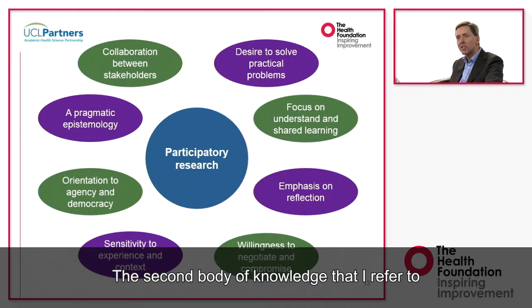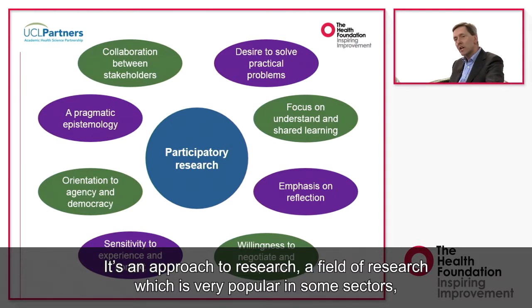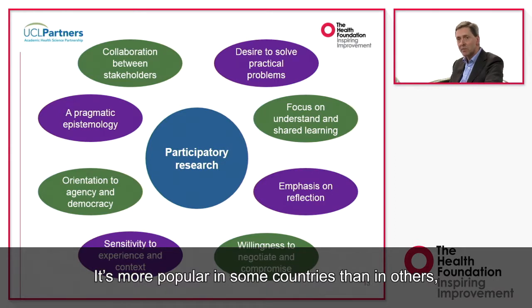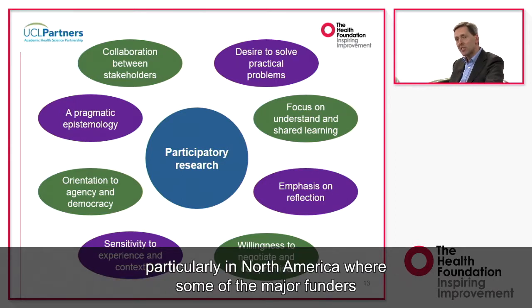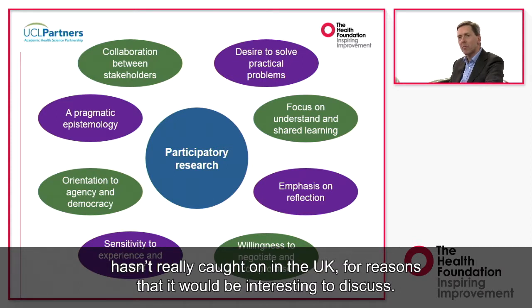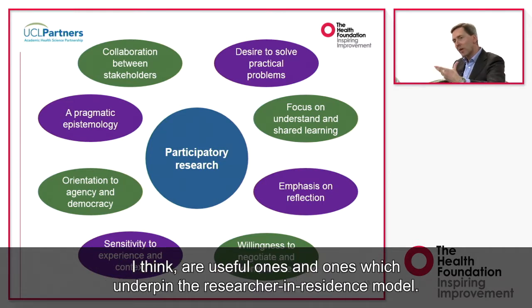The second body of knowledge that I referred to is around participatory research or community participative inquiry. It's an approach to research, a field of research, which is very popular in some sectors, in some areas of life, not so much in healthcare. It's more popular in some countries than in others, particularly in North America, where some of the major funders have been funding this kind of work for 10 or 15 years. It hasn't really caught on in the UK, for reasons that it would be interesting to discuss. But you'll see in this slide a whole range of different features of participatory research, which I think are useful ones and ones which underpin the researcher in residence model.